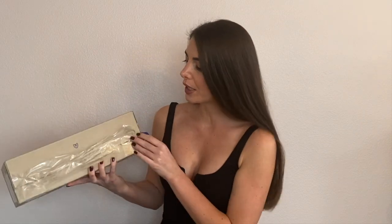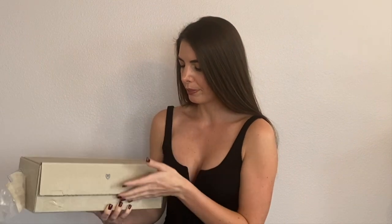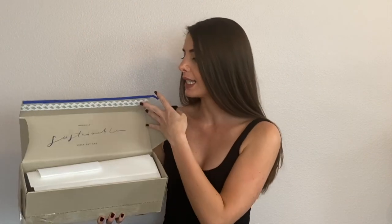So there was packaging tape over the entire tab. I decided to cut into it so that I wouldn't have to do that on camera. So, oh! I don't even have to pull the tab. Okay. That's sustainable.